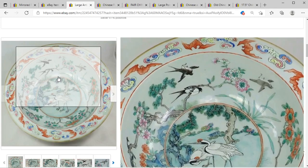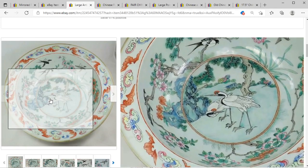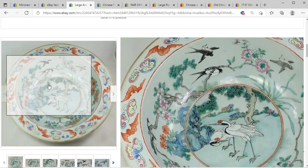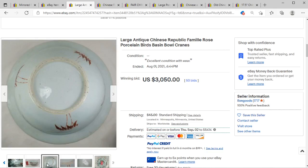We've got the cranes in the center with some floral scenes around them, several different colors of flowers. We've got bats on the rim, and we've got these other birds, possibly sparrows, that are upside down. I'm not sure what the black and white bird is. I don't think that is a sparrow. Very nice bowl. Let's take a look at this underside.